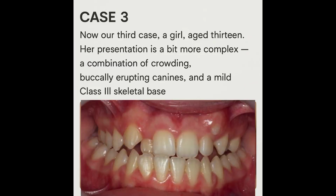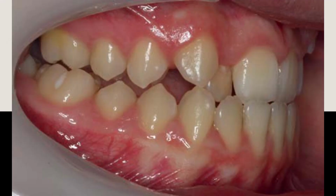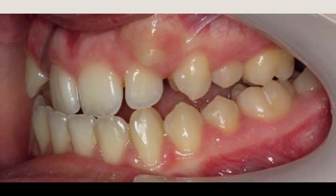Case 3, now our third case, a girl, age 13. Her presentation is a bit more complex. A combination of crowding, buccally erupting canines, and a mild class 3 skeletal base. At first glance, the challenge looks purely dental, but radiographic and cephalometric analysis revealed deeper implications.